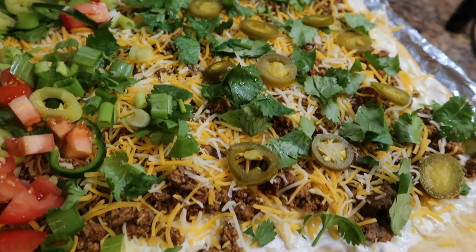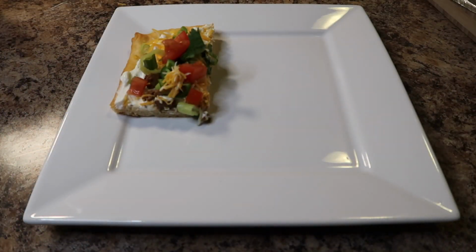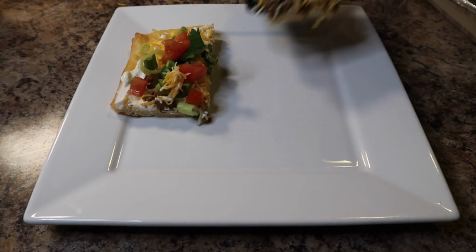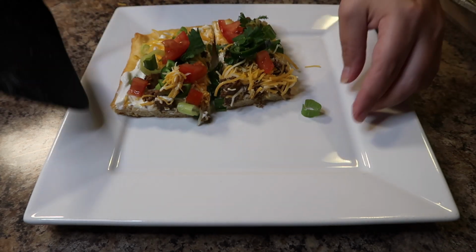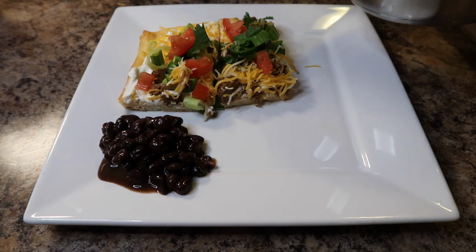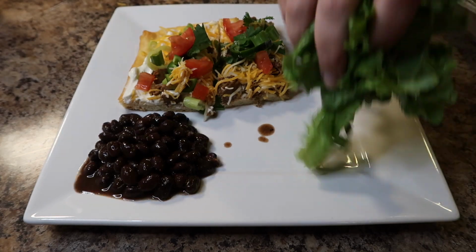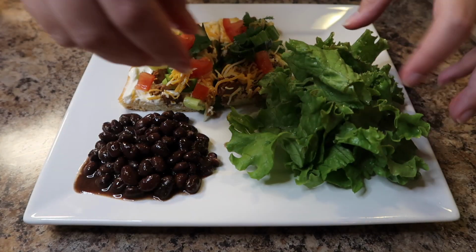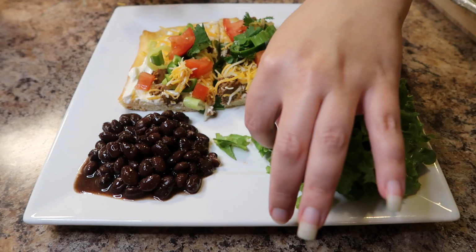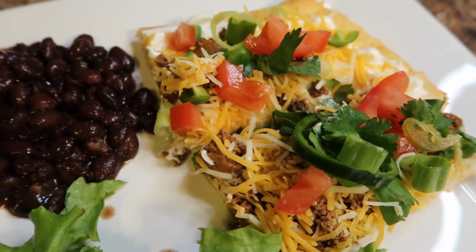Honestly, when I saw the recipe on Pinterest, I was like, oh, it's too simple. Do not be fooled by how simple and easy it is. So here I am plating it up. We've got 2 pieces of pizza. That's what I started with. Some black beans. I did do black beans on the side. I know that seems kind of odd, but tacos. And then we just served lettuce on the side instead of on the pizza like the recipe said.